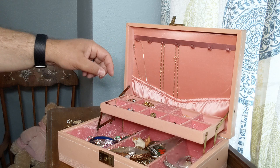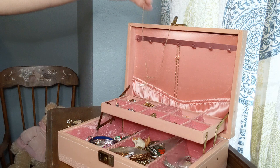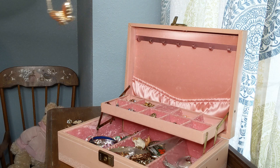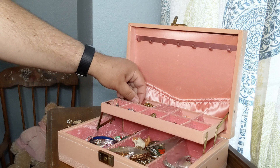I don't find gold too often in here, but every once in a while you will find something, a necklace or a bracelet. We will see if today's haul, which is box one out of that entire copy paper box full, has any gold in it. There's a lot of tangled stuff in here. I think I'll go through this little stuff later off camera. Kind of want to get down into some of this other stuff.